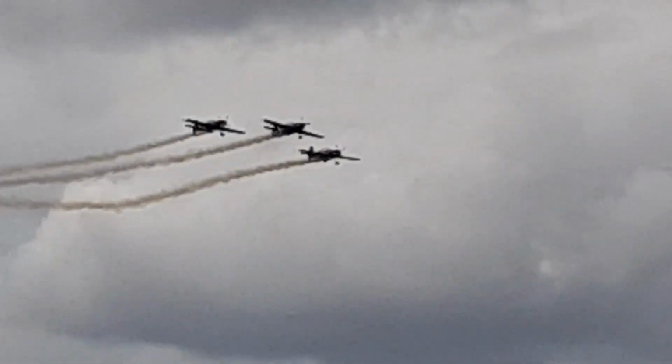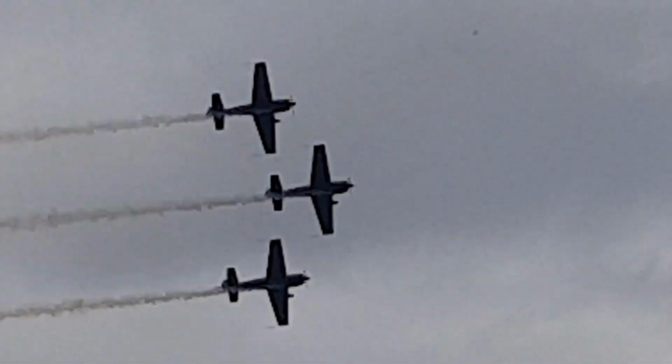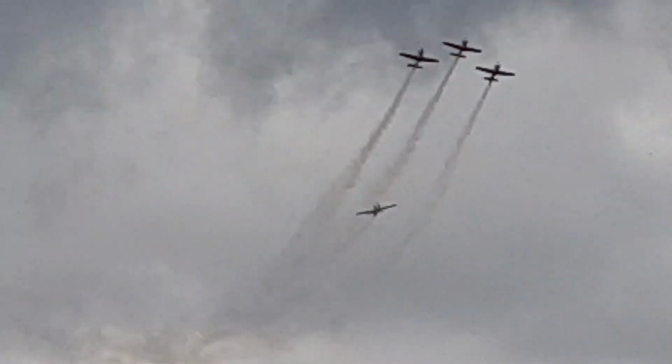And now watch the rejoin by the solo, and also watch the transition from line abreast into big formation by the other three, as the solo chases them down. Currently inverted, but soon once again to roll upright. There we go. And they're using a wing over to come back onto the A-axis.